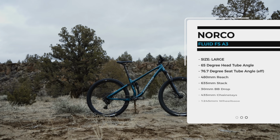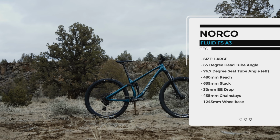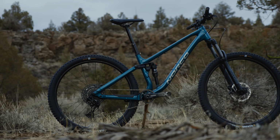Sour Patch, did you spend much time on that? I know you rode the A1 and this A3 spec. Yeah, I mean, the Fluid is obviously a great bike. It's won awards from pretty much every media outlet out there. This being more on the budget side of things, it certainly showed a little bit.